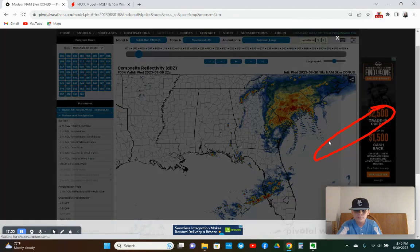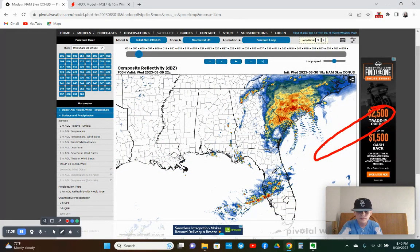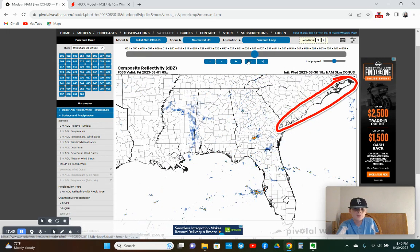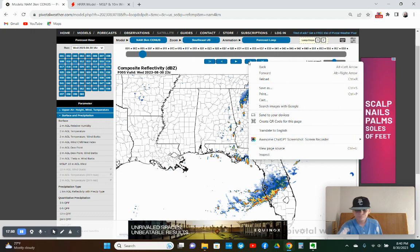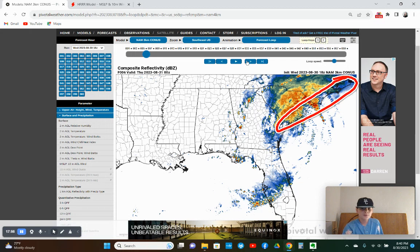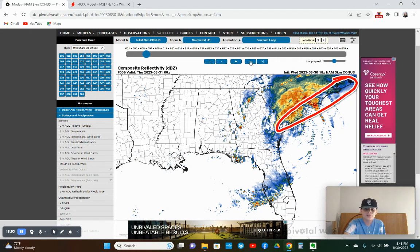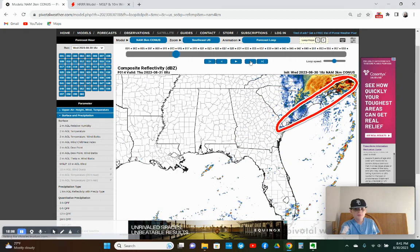So let me move this circle back here. All right, so yeah, that enhanced risk is going to be right in there, and we see those bubbly looking rotating supercells right in that area. And then all of these storms will also be dumping a lot of rainfall as we see the storm finally move into the Carolinas, and then we see the storm pulling out of the Georgia and Florida area. And then this finally starts moving out to sea.